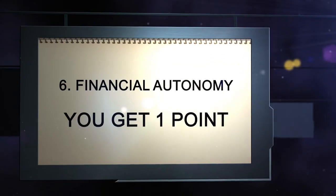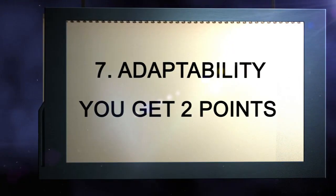Now, as I told you before, for financial autonomy, which is the next criteria, you get 1 point. And for adaptability, you can write down 2 points. These points are given at the time of interview.